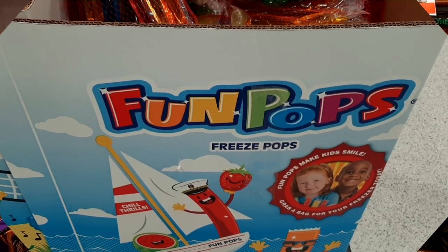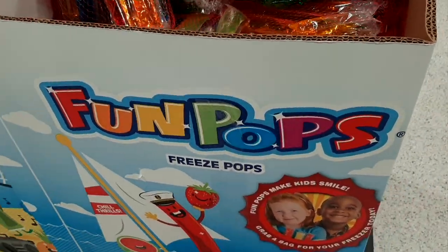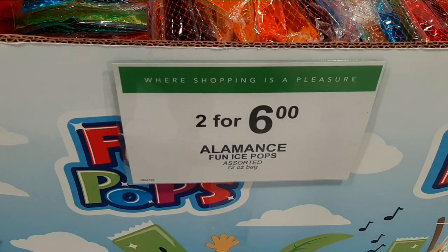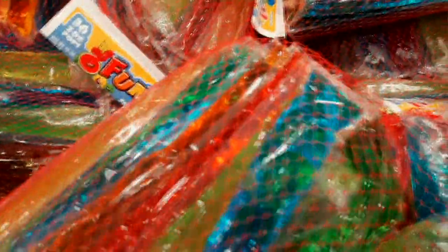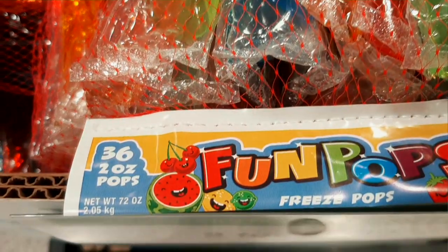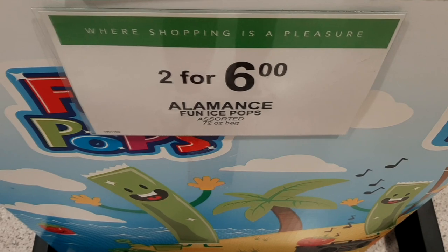We're at the Publix and they've got these Fun Pops, freezer pops. They got a whole mess of them here. And they're 2 for $6. I don't know if they're like $3 each. We gotta buy 2 of them. But they're all different flavors here. We get 36 of them, like a brightly colored rainbow here. 36 of them for $2, $3 each bag.